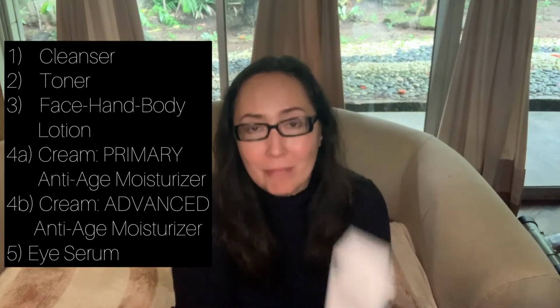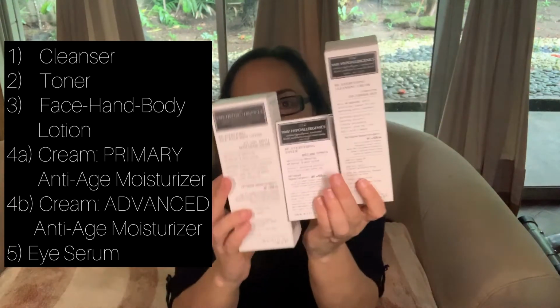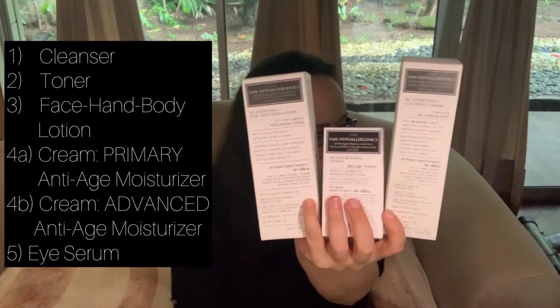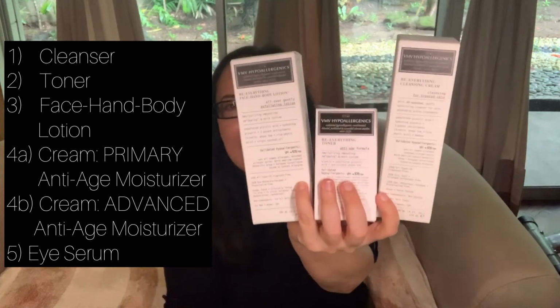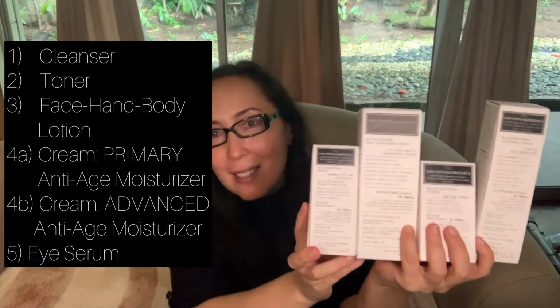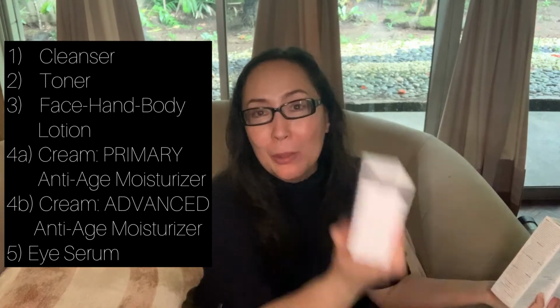And the regimen consists of a cleanser, toner, hand and body lotion that actually is used also as an interim moisturizer while you are increasing application frequency of our treatment creams, and I'll get into all of these in more detail later, as well as a really cool eye serum.